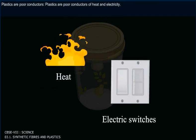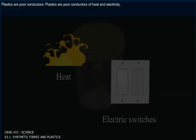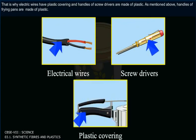Plastics are poor conductors. Plastics are poor conductors of heat and electricity. That is why electric wires have plastic covering and handles of screwdrivers are made of plastics. As mentioned above, handles of frying pans are made of plastics.